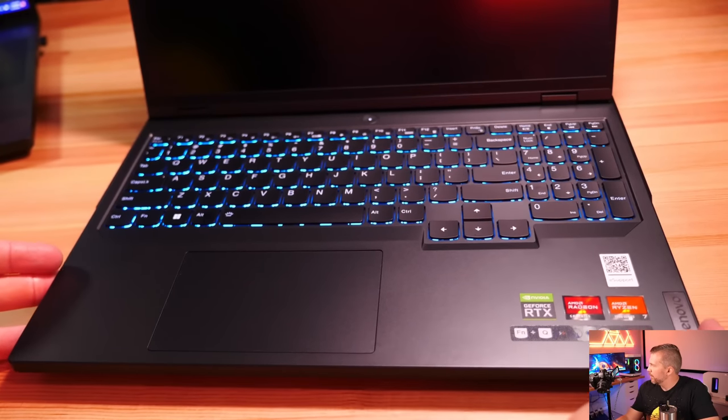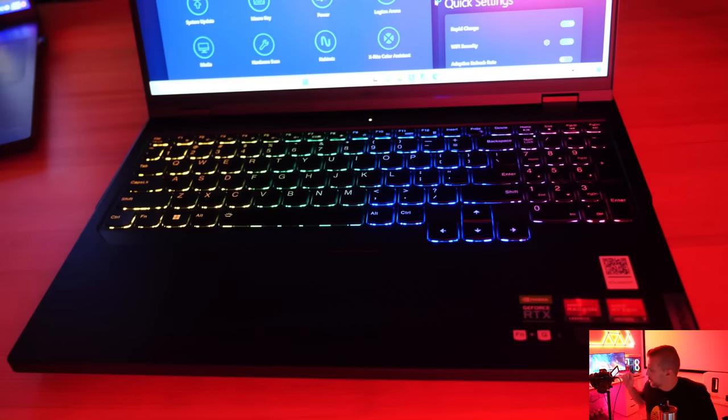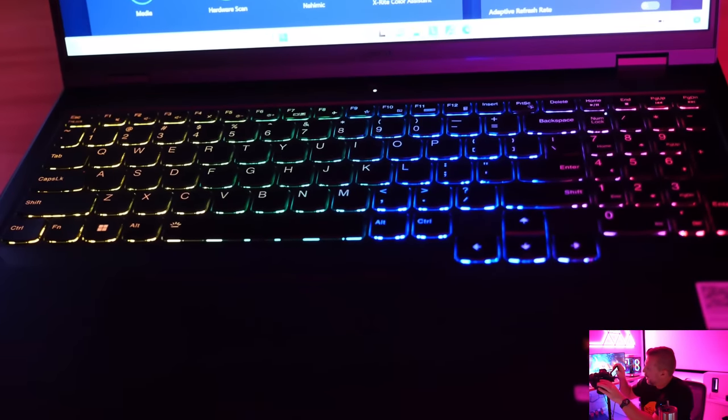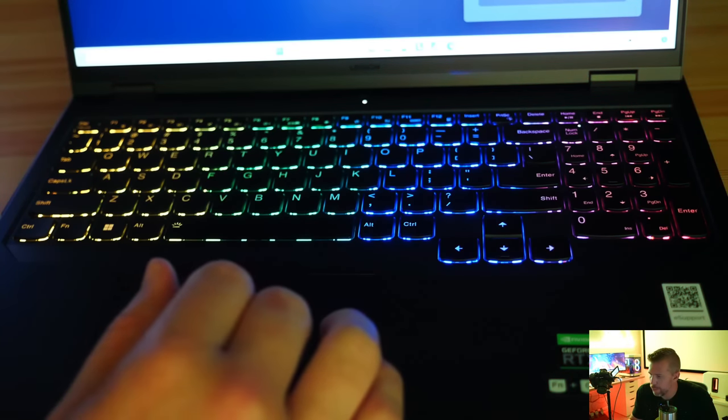All right, so there is the keyboard. It's already starting to light up. Here is the keyboard. You can see it's quite a nice backlight on the keyboard, but I would say it's not as bright or as vibrant in terms of color as what the Pro 7i would be.